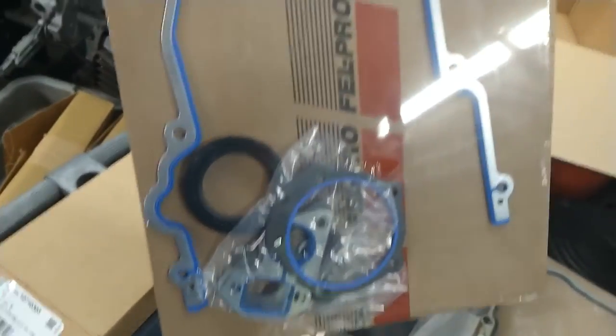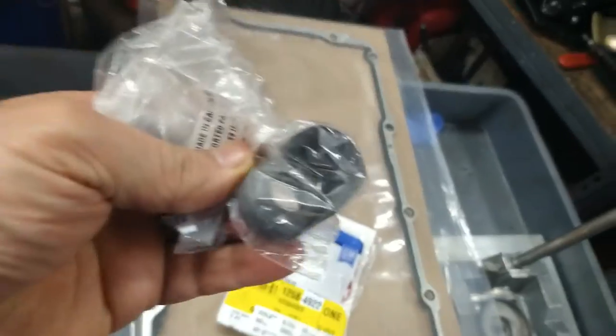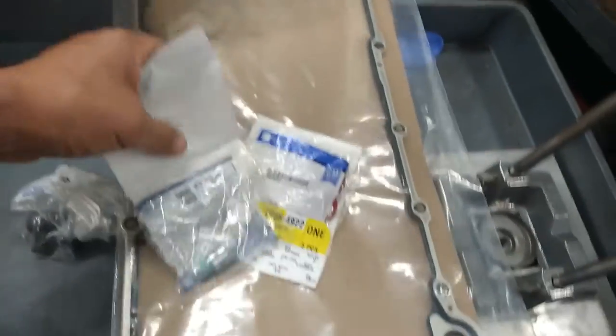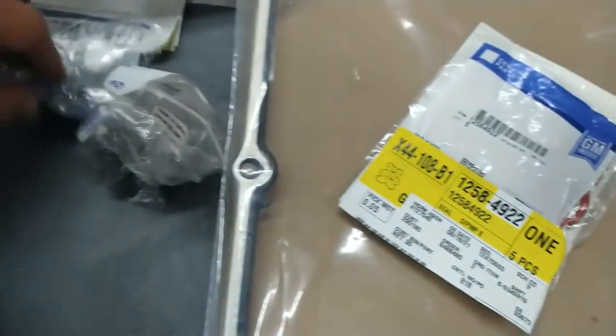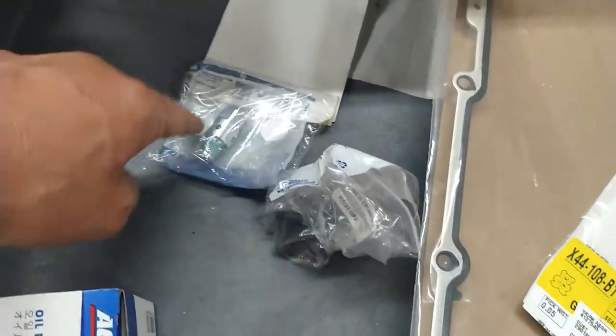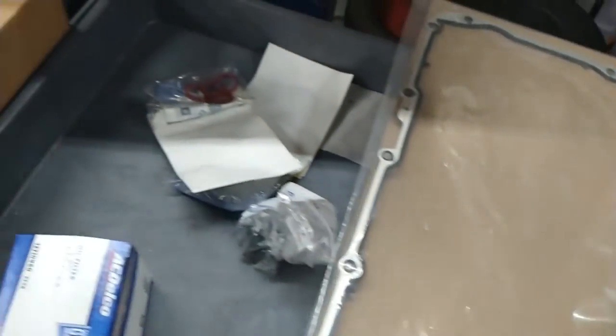And I also have the front kit for when replacing the oil pump. At this time, I'm not replacing the pump. I'm just gonna do these. I'm gonna change the deflector, the oil pressure relief valve, the one inside the oil pan, and one of those O-rings. I just need one of those, and the oil pan gasket.